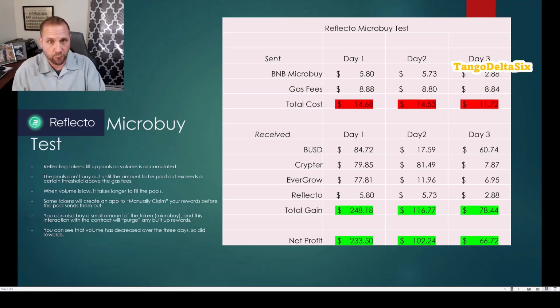$233.50. 24 hours after the token had launched, I had purchased a rather substantial bag, for an open, not millions of dollars, just a couple BNB, but this is what it netted back to me at the end of the first day. I thought, hey, we're on to something here, guys, but I want to make sure that we can prove this before we do a video about it.